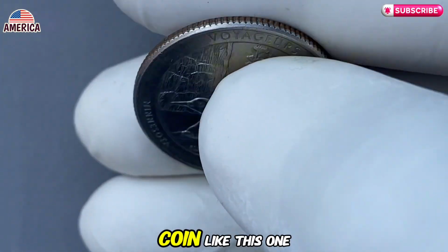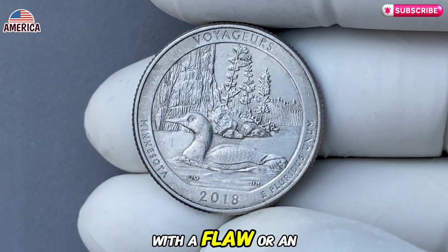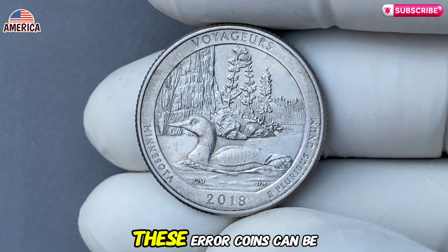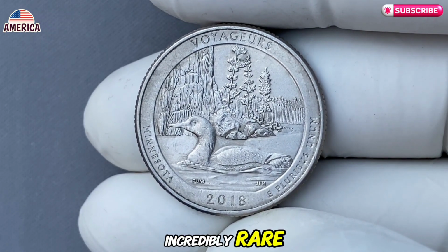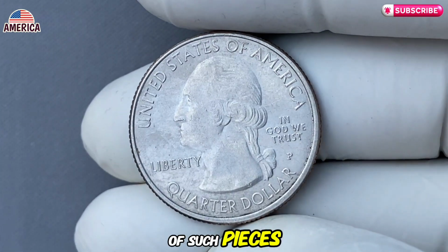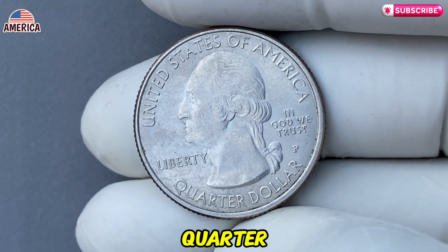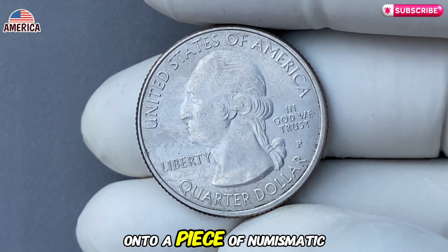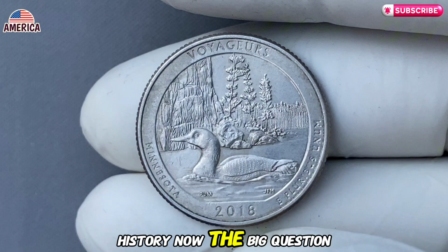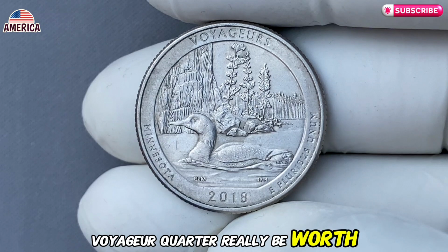Imagine finding a coin like this, one that stands out because it was mistakenly printed with a flaw or an error. These error coins can be incredibly rare and can skyrocket in value due to the sheer scarcity of such pieces. If you have an error version of the 2018 Voyageur quarter, you might just be holding onto a piece of numismatic history. Now, the big question: how much could a 2018 Voyageur quarter really be worth?